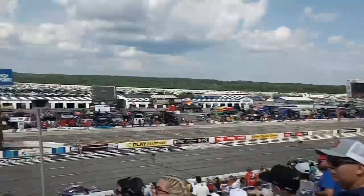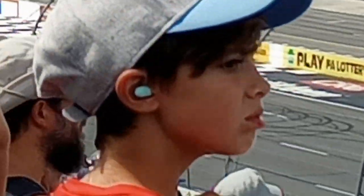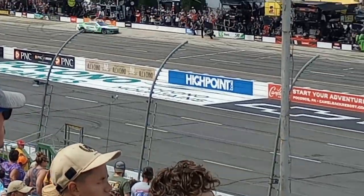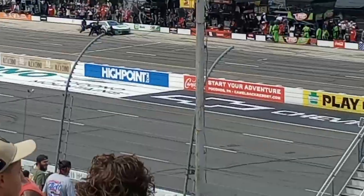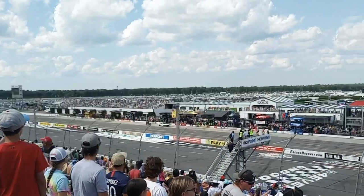But as you can see, the gap keeps getting closer and closer on the front straightaway. But Joey Logano keeps getting it back, and hello, kid's face, didn't mean to do that. And hopefully he doesn't catch up to him. He didn't catch up to him by the end of the stage, but still.